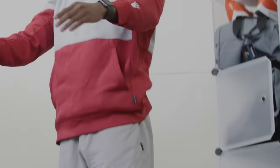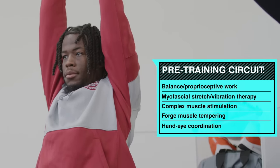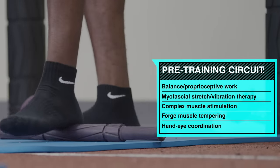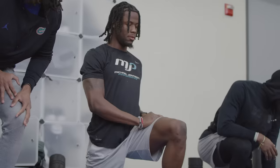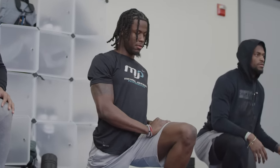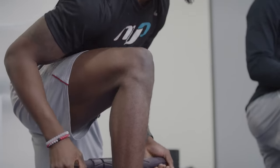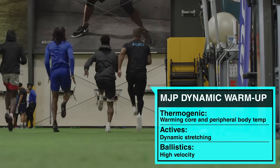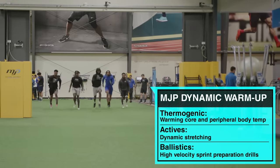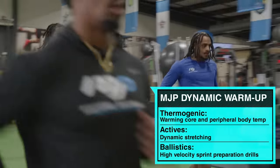We started out a few years back really honing in on a pre-training circuit just to kind of get these guys prepped up. We want to make sure soft tissue-wise, guys' range of motions are healthy, blood is starting to flow. Before we even get on the floor and do a typical dynamic warm-up, they're getting prepped up to perform. And then we go through a dynamic warm-up that's very specific to the day. So if we're working on linear elements or max velocity elements, you're going to see some of those components in our dynamic warm-up.